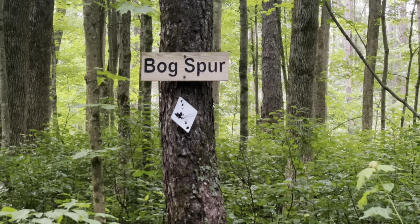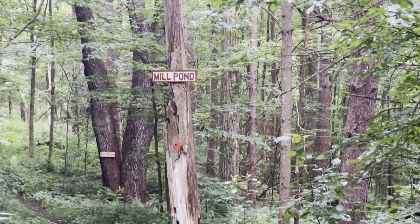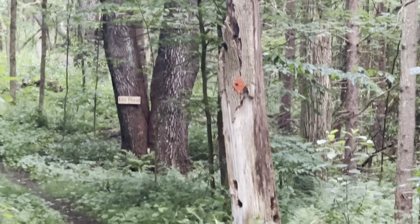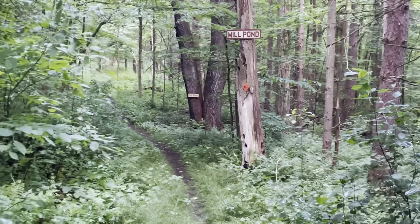So that's the end of the Bog Spur Trail. It's a short little trail. I'm going to keep heading straight onto the Mill Pond Trail. Try to avoid the skeeters. They're out this morning.